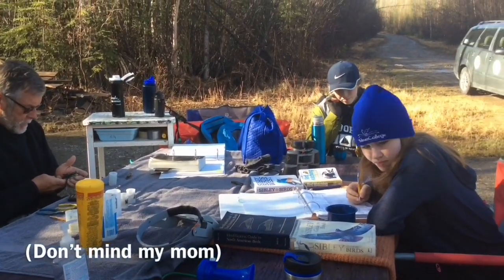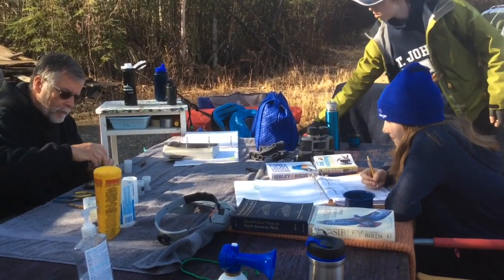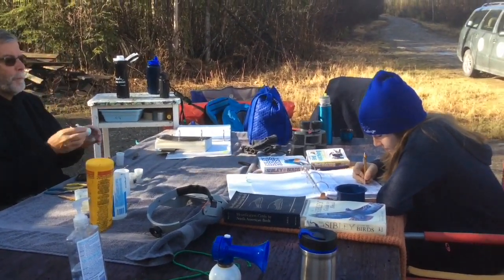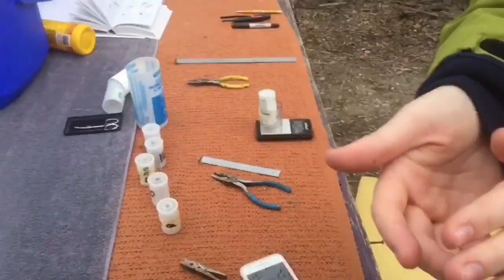Wing is... Stop it, dog! 76. The last thing is weight. We just put the bird into a little cup and then weigh it. Weight is 8.1. And then we just let it go. Sometimes the bird just stays in your hand for a little bit because it needs some time to adjust, but it leaves eventually.